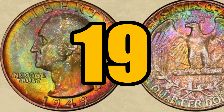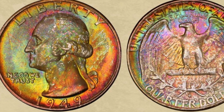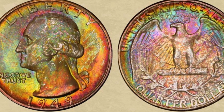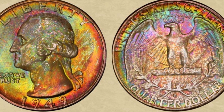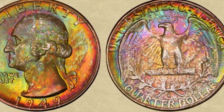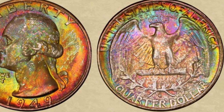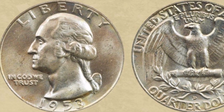At number 19, the 1949D Silver Washington Quarter. When graded really high, like MS67 or higher, these can sell for over $20,000. The 1949D Washington Quarters are really great. There was quite a few of them produced in 49 out of the different mints. Ones that are in lower circulated conditions, just for the silver content, can sell for between $6 and $9. Ones that are in decent grades can usually sell for around $50 to $80, and MS64s are seen selling around $200 pretty regularly.